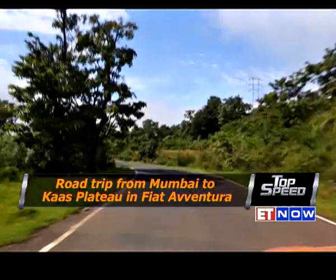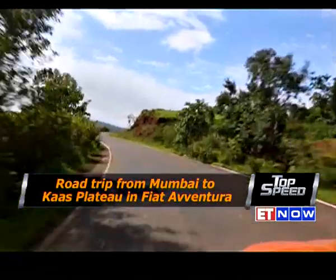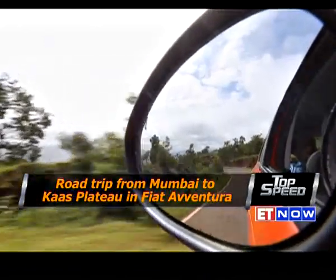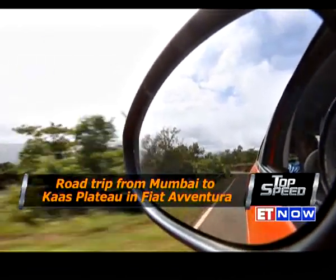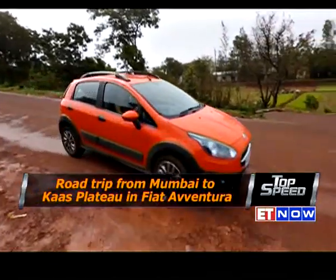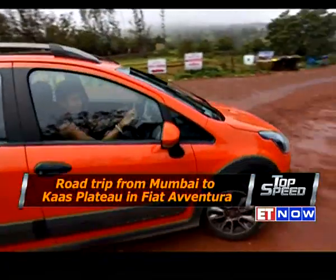A 10-kilometer drive from Sajjangarh Fort are the Thosegar waterfalls, apparently cascades that run for over 1,000 feet and supposedly a spectacular sight. It's set amidst lush green wilderness. Let's check it out.